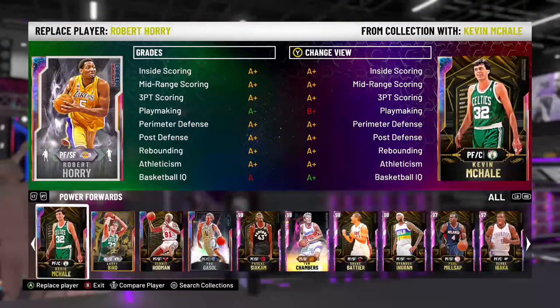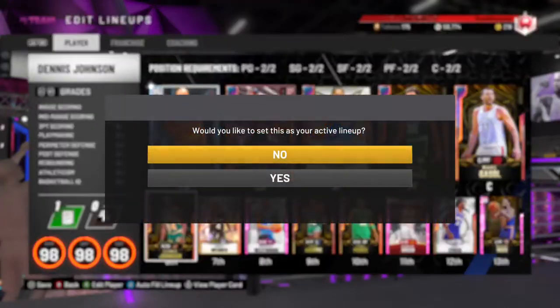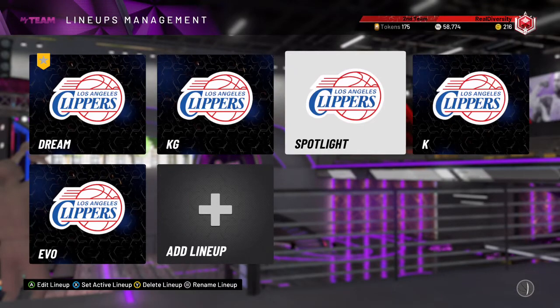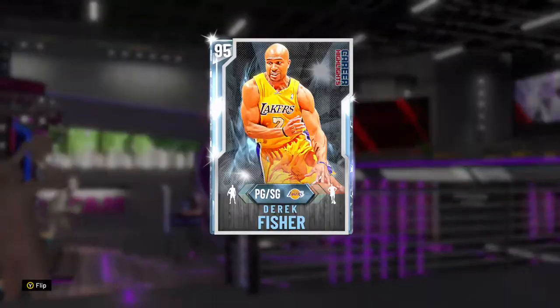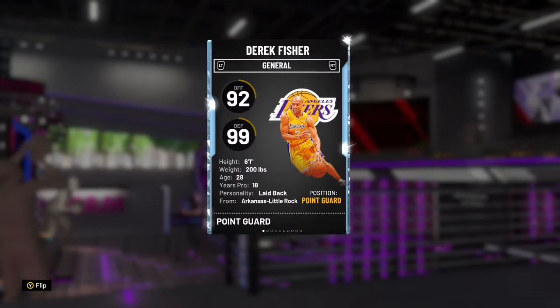So first, let's just break down. This isn't my team, by the way. This is just one of my teams I can mess around with, but this is not my normal squad. I'll show you guys my team in just a second, if you're interested. We're going to look at Derek Fisher's stats beforehand and afterward, and then we look at the other one, Horry. Yeah, we look at his stats too. I don't know why I couldn't remember his name.